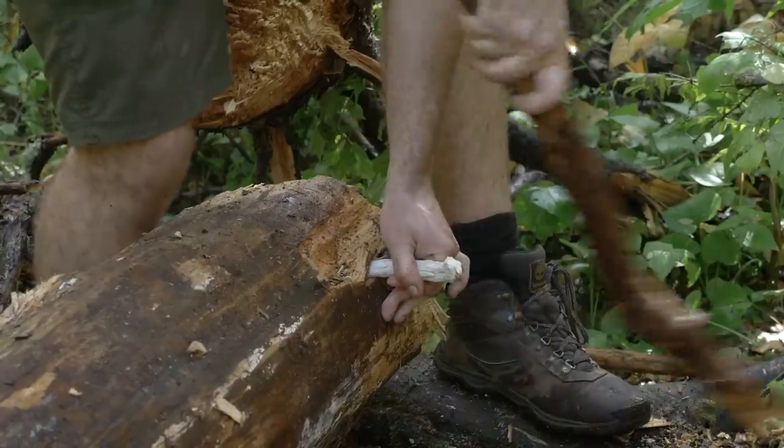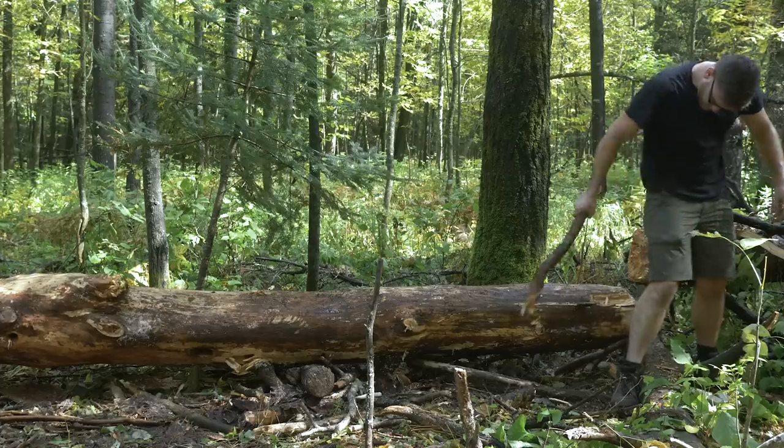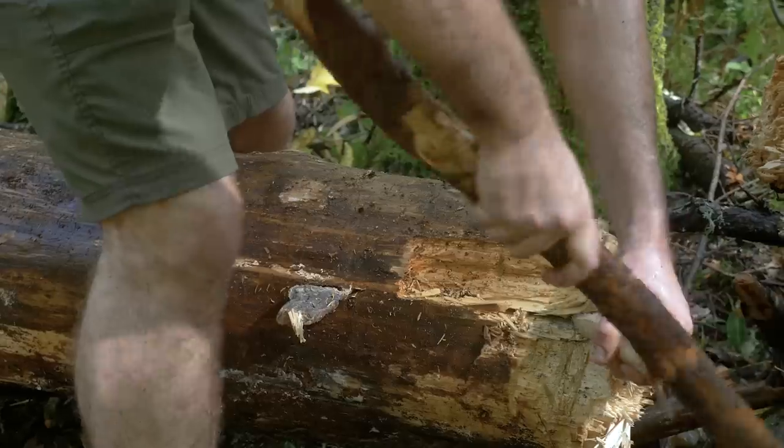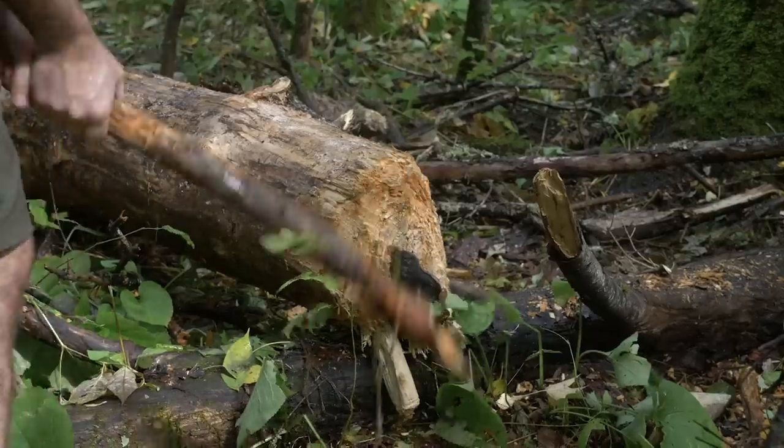We also assembled a second adze using an antler piece as well. Now for the first step, splitting off the top portion of the boat. With no prior boat making experience, this process is going to be mostly learned through trial and error, and by trying to best match the known example of the Pessa canoe.